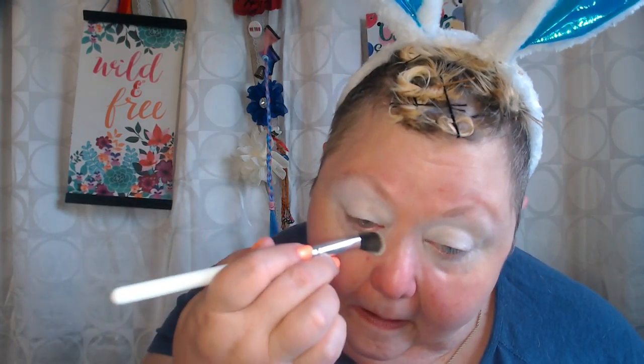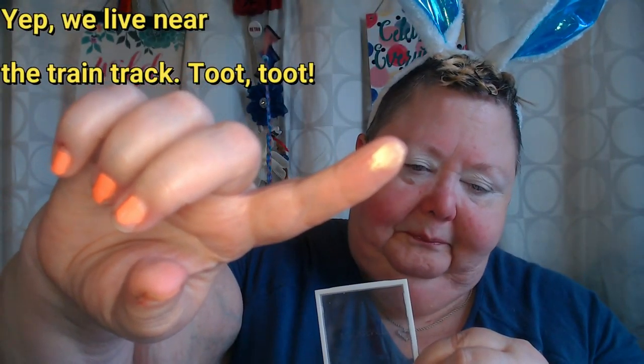Now, I've been trying to think of what I'm going to do to try to work with these colors, especially that very intense brassy gold. And I've got a couple of things I'm going to work with to try to make those work. I've got this color palette from a company called TZ Cosmetics, and cosmetics is spelled with an X at the end. Now, these look like really intense colors, but they're actually closer to being copper.